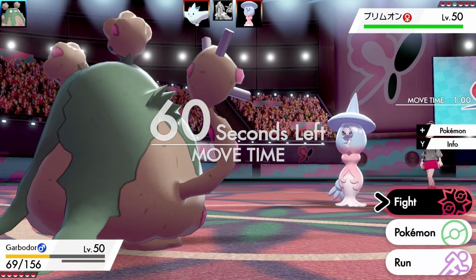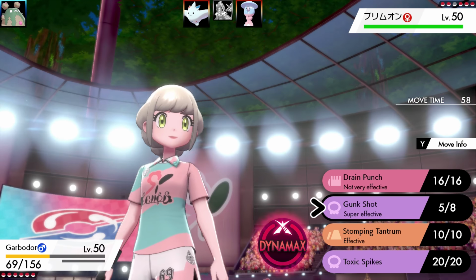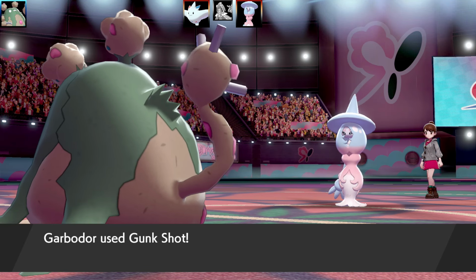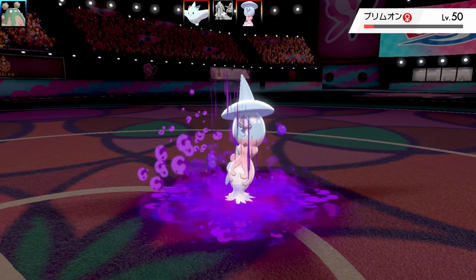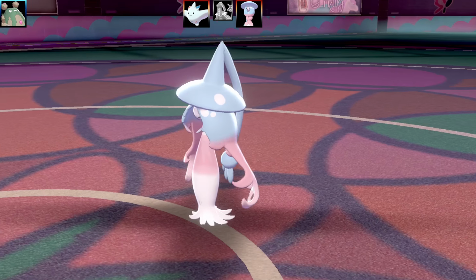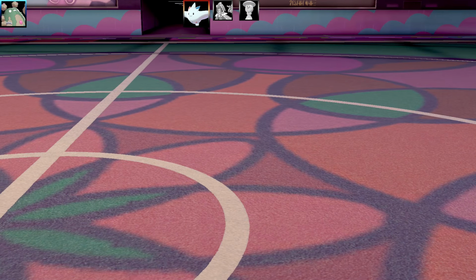So I can go for another Gunk Shot here. That's super effective. It's like, well, this is going to do a lot of damage to Hatterene unless it's a very bulky set. And Gunk Shot does not miss. I do outspeed because I'm running a... actually, Garbodor's pretty fast when you look at its speed, when you run a speedy one. And Hatterene is going to go down. So we've got 2 Pokemon down there to the Garbodor, which is really good, right?